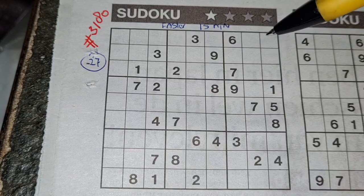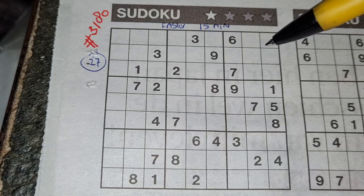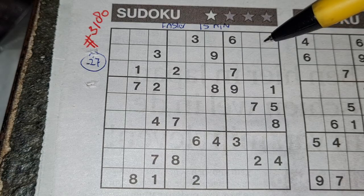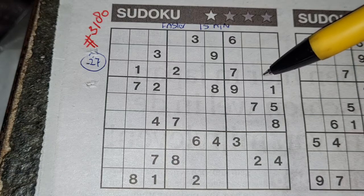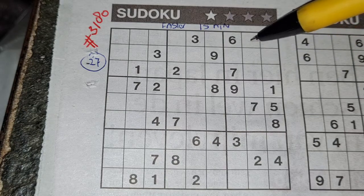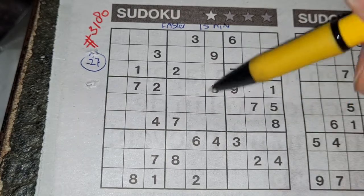Alright. How about the number? Interesting. Well, let me use the number. We have here four missing numbers in this big square.